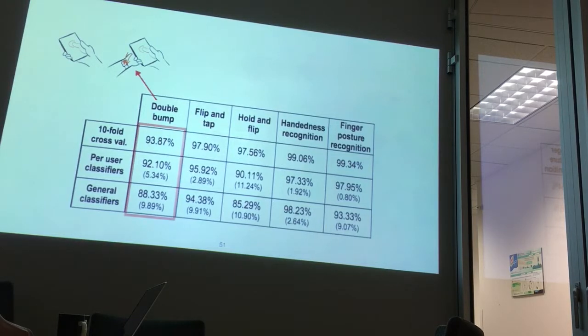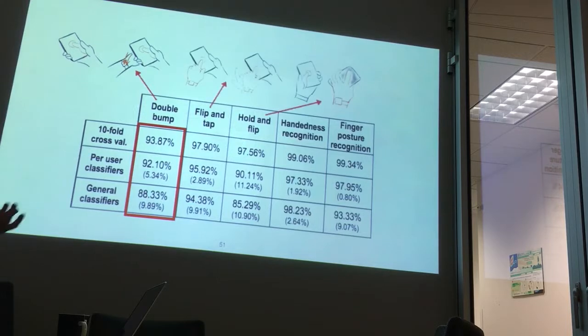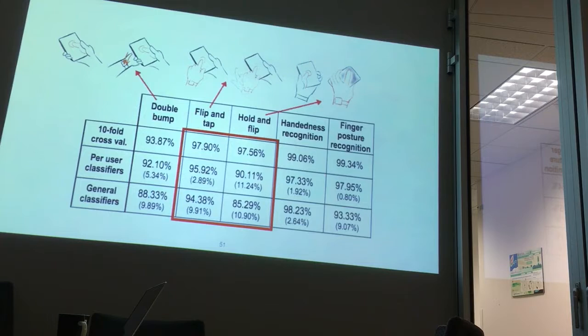We can also compare techniques that might look similar in performance. For example, flip and tap, which involves flipping the hand and then tapping on the screen, versus hold and flip, which means holding the phone and then flipping it and then back. These two techniques have similar performance at the tenfold and the overall level. But when it comes to individual users and cross users, we can see that the performance of hold and flip drops quite significantly.